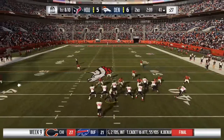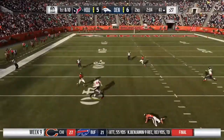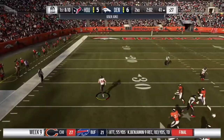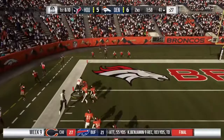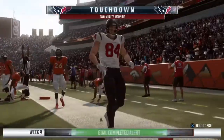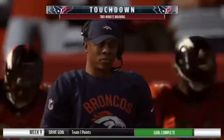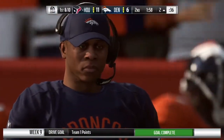On 1st and 10, Webb. Griffin's got it, middle of the field. And he works free. 20, 10, touchdown, Houston. A big play there. His first touchdown on the year. And the Texans are able to show off their quick strike ability.